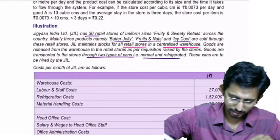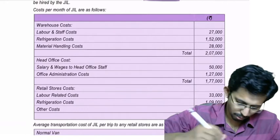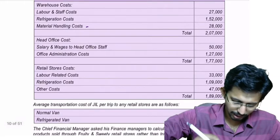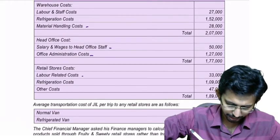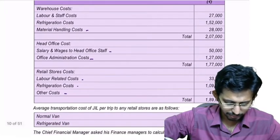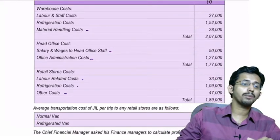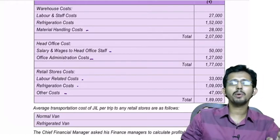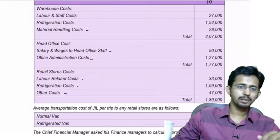require refrigeration. Okay, then cost per month of JIL is under warehouse cost: labor staff cost, refrigeration cost, material handling cost; then head office cost: salary wages, office administration; retail stores: labor related, refrigeration, and other costs. So if you see, there are three types of cost: warehouse, head office, and retail stores. And out of this warehouse and retail, there is something called refrigeration cost. And this refrigeration cost will be incurred only for those products which require refrigeration, and other costs will be required for all the three products together, right?